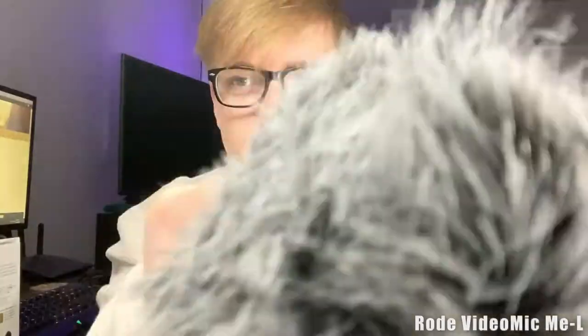This is the windscreen filter. It's kind of whack. It's super big. Like, super, super big. You see that? Real fluffy. And it sheds a lot. But there it is.